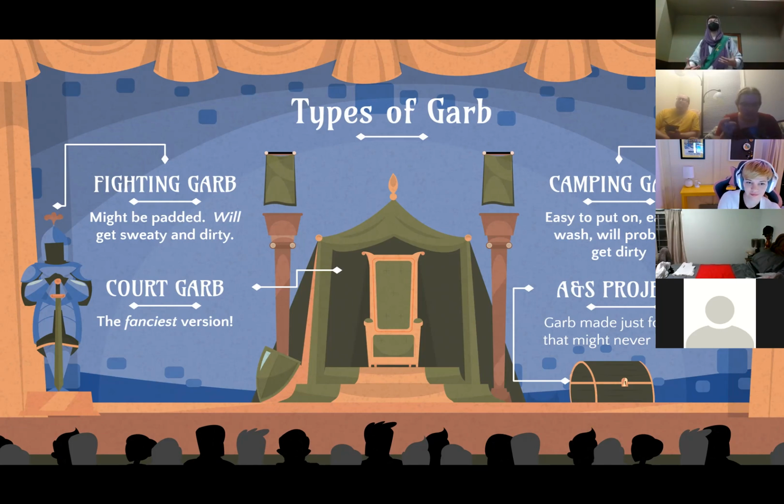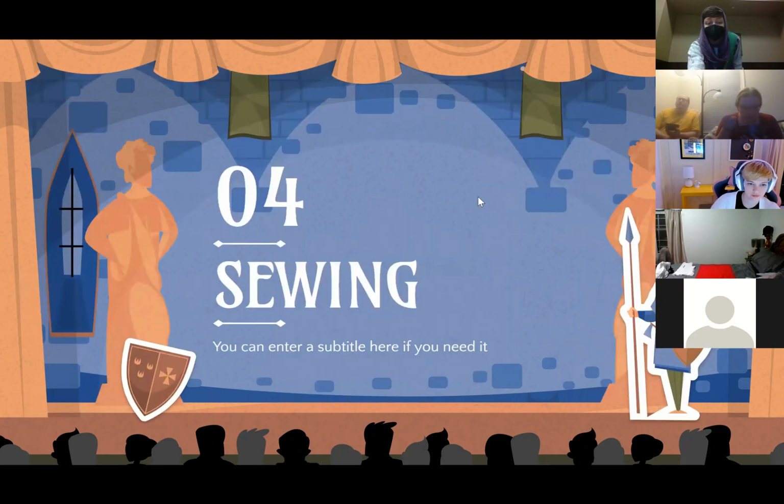Our goal here is to have fun and to recreate how people would have lived every day in the Middle Ages or ancient times or the Renaissance. We're going for camping or day wear today, something easy and fast and comfortable. Which brings us to the hardcore version, the sewing.